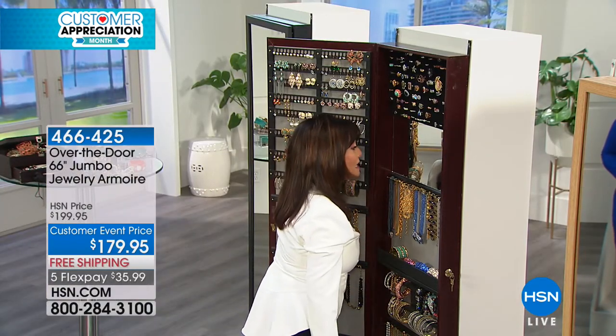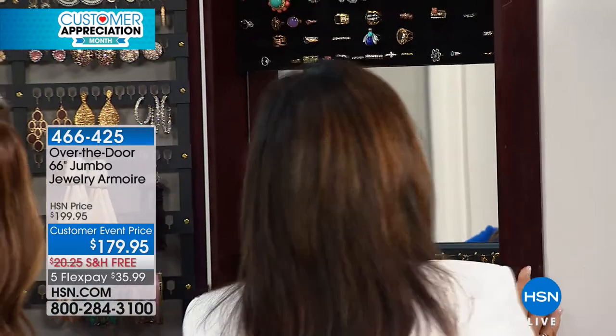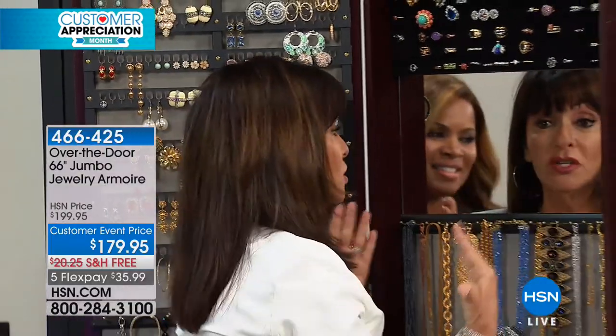Look at the mirror on the inside. Marlo, come over here. Look, there is room for Marlo and I both. Oh my gosh, I love this one. In this mirror you can see both of us at once because it is shoulder to shoulder. Look how wide this is, so you could try everything on.